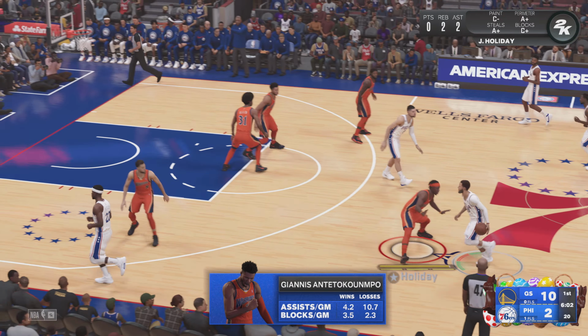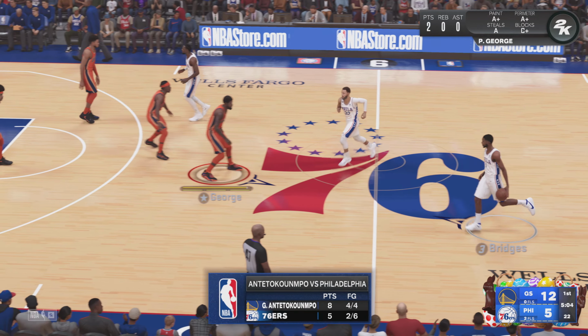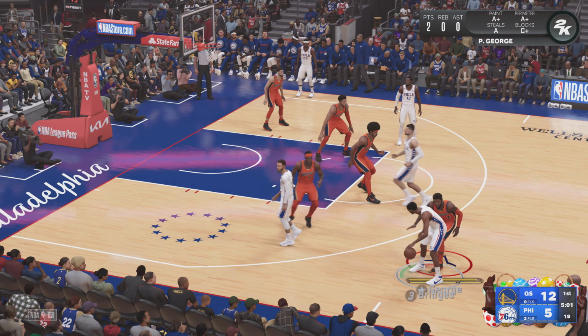It's Curry outside, and he's good on the 3-ball. Anytime Curry gets a look from deep, he's letting it fly. And he's probably knocking it down, too. Holiday, the pass to Antetokounmpo. That one falls. Giannis has got 8 points. Oh, this is the kind of start they were hoping for. Yeah, shots falling, off to a very good start offensively as a result.